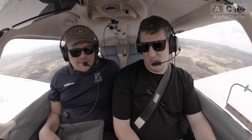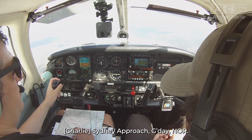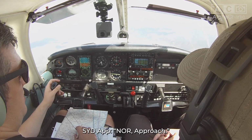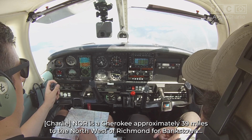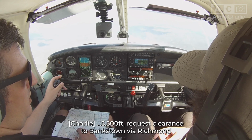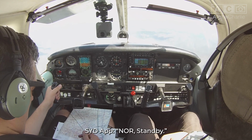And the next technical hitch. The battery on one of the cameras expired. For the time being, we had one camera left, and it was the one with our audio. Sydney approach, g'day, November Oscar Romeo. November Oscar Romeo approach. November Oscar Romeo is Cherokee, approximately 39 miles to the northwest of Richmond for Bankstown, 5,500. Request clearance to Bankstown via Richmond. November Oscar Romeo, stand by.